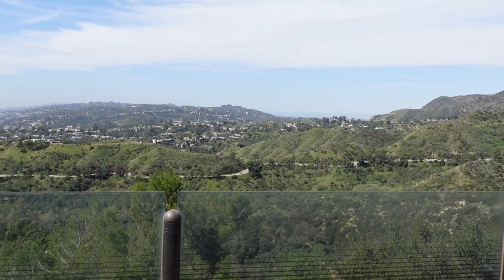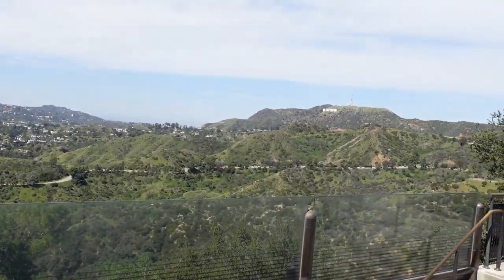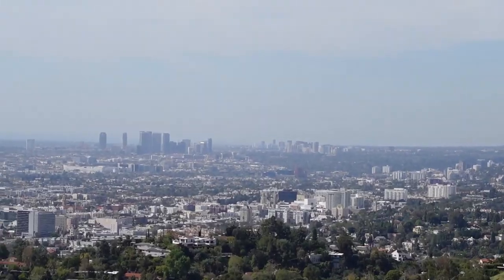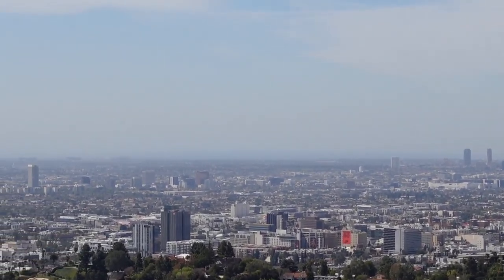overlooking Los Angeles. But there's just so many buildings and hills and stuff in the way, it's really hard to see from down in LA. You kind of have to come up here to see it, really. But like I said, there's no better view of Los Angeles than up here on this hill. I'm sorry, there really just isn't.